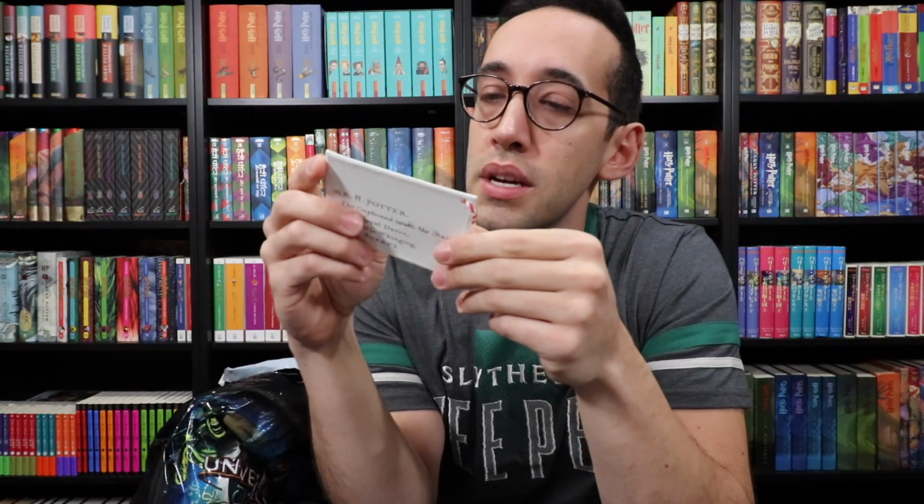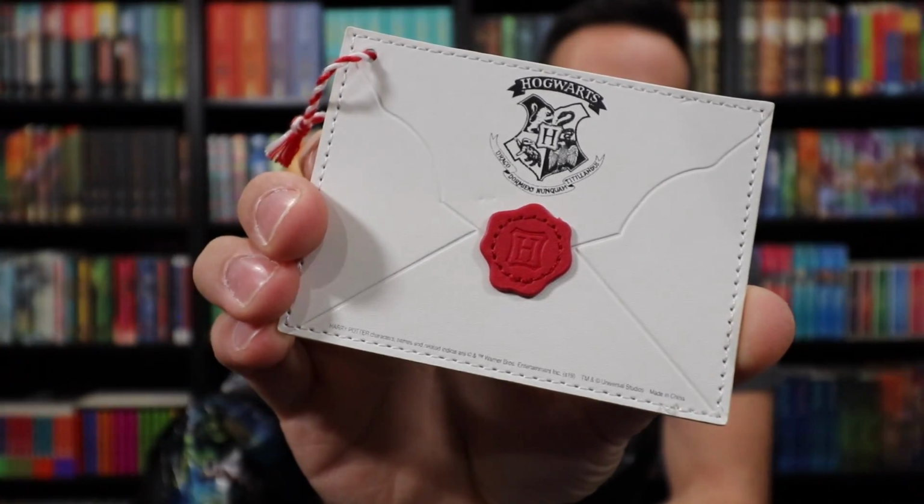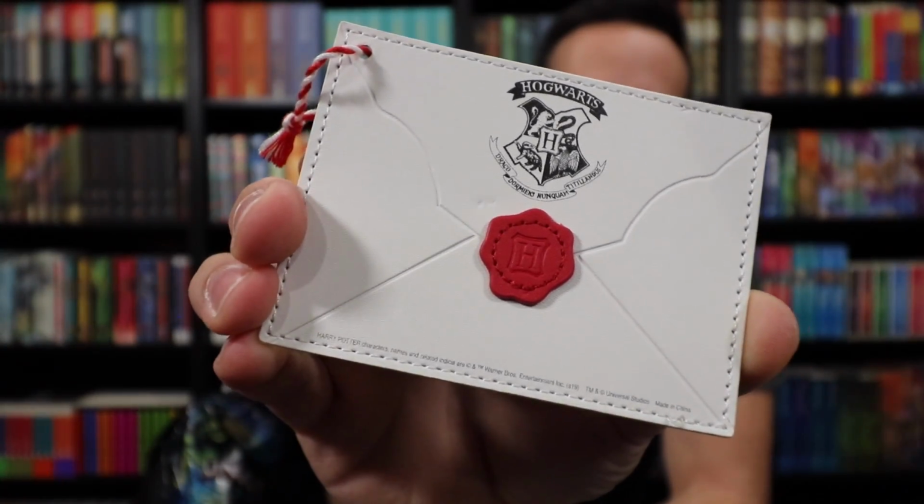All right, next up is a Hogwarts letter. Here's another new ornament, also in this faux leather-like material, and it is Harry's Hogwarts letter. On the back of the envelope is a wax seal, and the edges of the ornament and the wax seal itself are all stitched. The Slytherin crest. Now, I don't know why, but, oh no, I did get all four. I'm gonna pull all four houses out and show you them together.